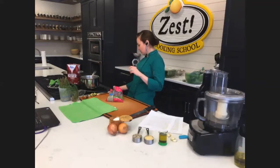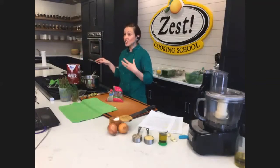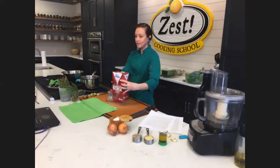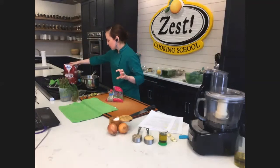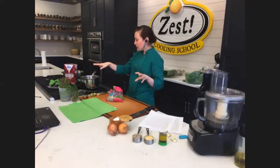So I have some water here that's boiling away, and you're going to want to salt it like you do your pasta water. You may have heard other chefs say salty like the sea. So, you know, a decent amount of salt. I'm a big fan of kosher salt. That's what I have been using. So I've got this pretty well salted and boiling.